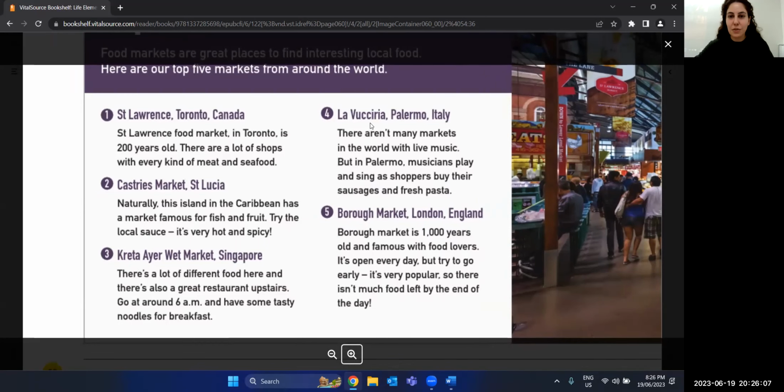La Vucceria, Palermo, Italy. Yeah, I hope we are saying this right. How to not learn to speak Italian. There aren't many markets in the world with live music. But in Palermo, musicians play and sing as shoppers buy their sausages and fresh pasta.